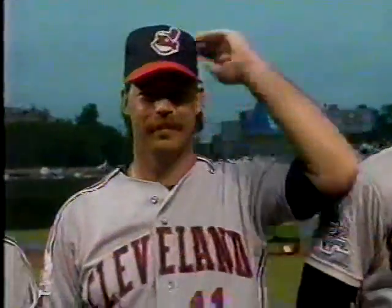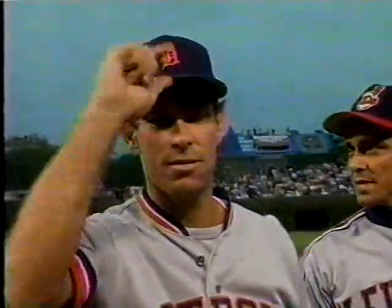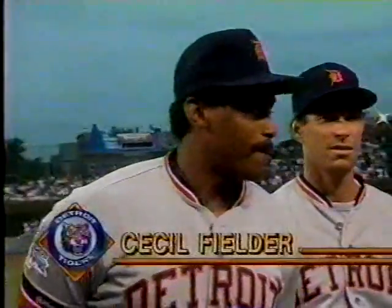Next, from the Cleveland Indians, number 11, Doug Jones. And number 26, Brooks Jacoby. From the Detroit Tigers, number 3, Alan Trammell. And number 45, Cecil Fielder. From the Kansas City Royals, number 18, Brett Saberhagen. From the Milwaukee Brewers, number 39, Dave Parker. From the Minnesota Twins, number 34, Kirby Puckett. From the Oakland Athletics, number 43, Dennis Eckersley.